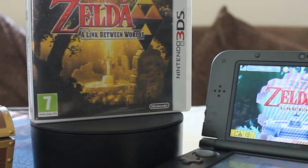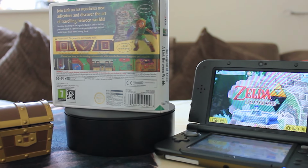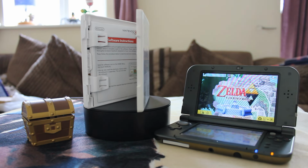Anyway, it's time for A Link Between Worlds, but before we jump in, just a heads up, there is full spoilers ahead. The Legend of Zelda A Link Between Worlds first released for the Nintendo 3DS on the 22nd of November 2013 in both Europe and America, with the rest of the world following within a few days.